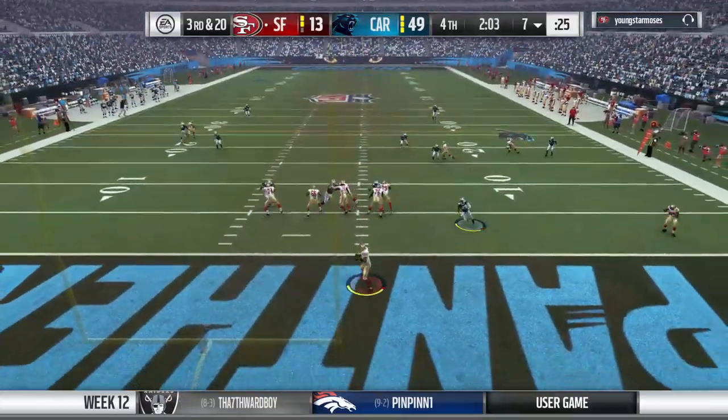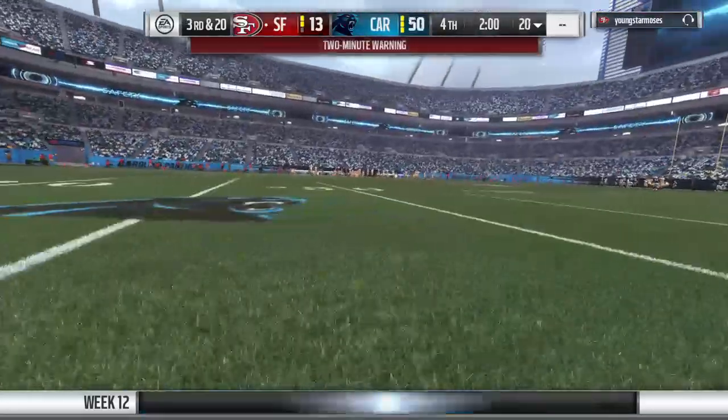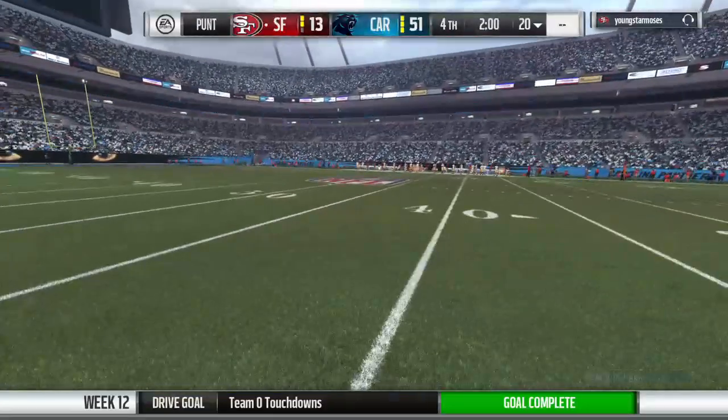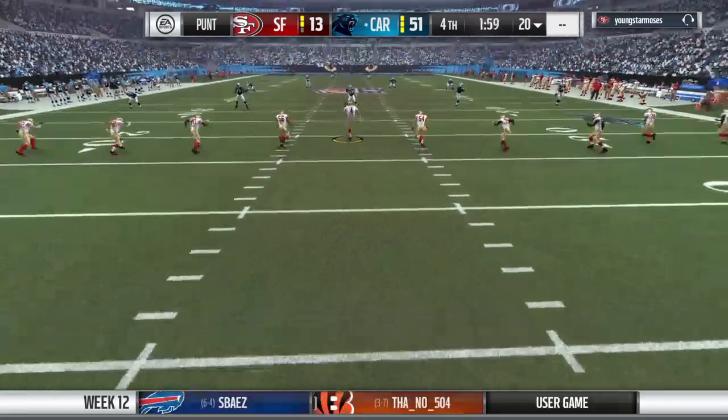Out of the gun now on 3rd down. In trouble, and the ball's out. It's in the end zone loose. And, oh, that is going to be a safety. Time for a break. We'll come back and wrap up garbage time after this.